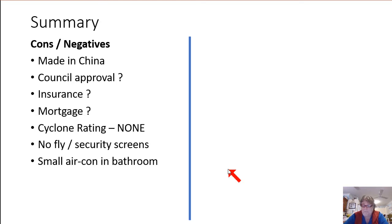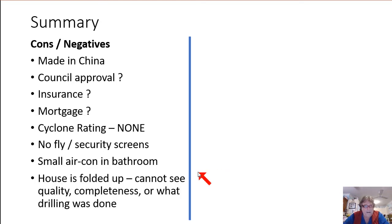It's got a small air conditioner in the bathroom. Okay, it's got an air conditioner. It's been sold as an air-conditioned cabin. It's got a little tiny air conditioner, like the smallest air conditioner you've ever seen, a little box air conditioner in the bathroom there, which is going to cool the whole cabin. You're going to need to put some serious air conditioning in the rest of the cabin. Maybe a split system or two, maybe. Who knows?